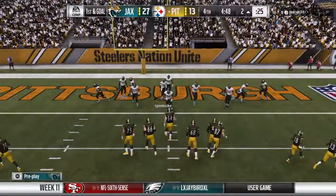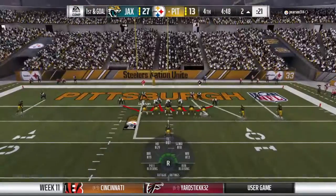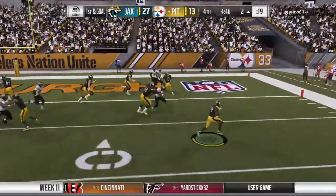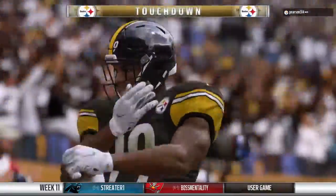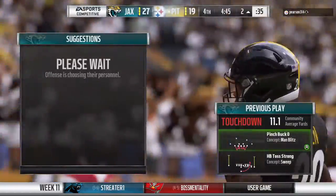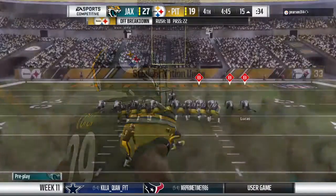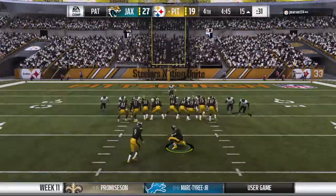First and goal, and they've got to be thinking a chance to get right back into this football game. This is Cohen on the toss. Pushing and fighting his way in for a Steeler touchdown. A great play there with his 2nd touchdown of the game and 5th on the year. And the Steelers have now made this a 1-score game.